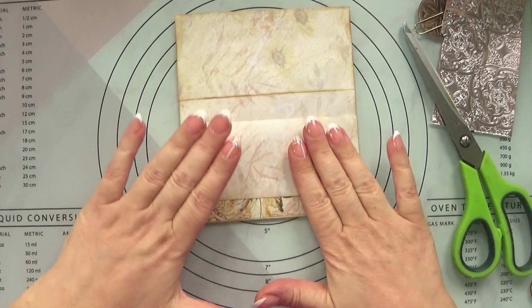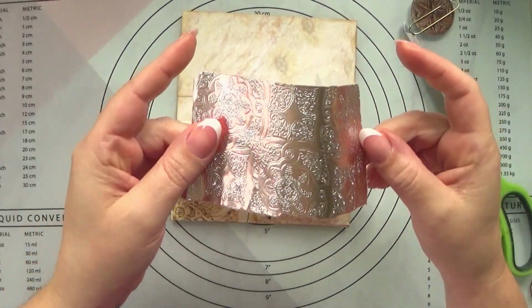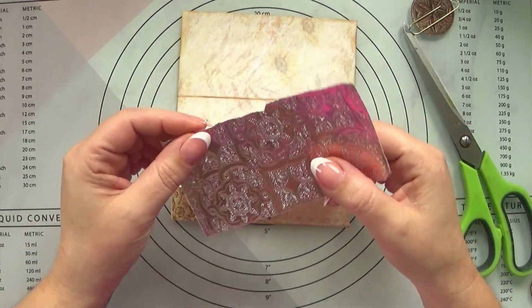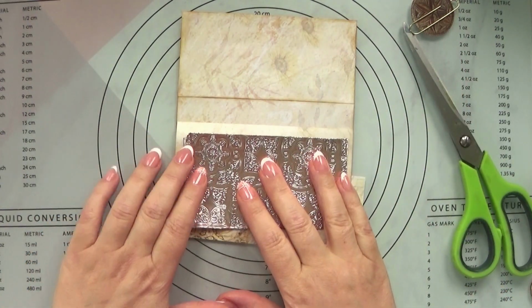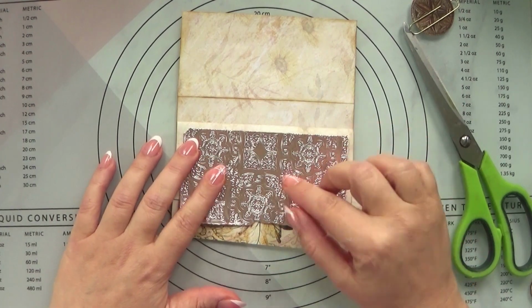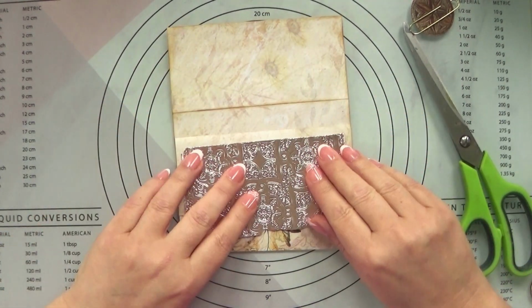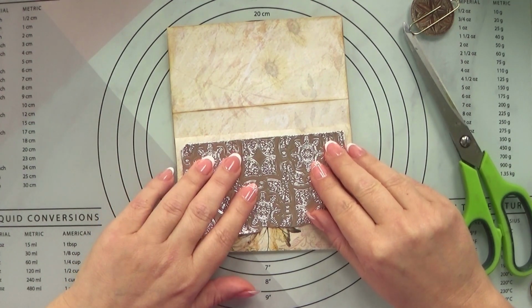Okay, so for this one I want to put some of this beautiful foil paper. This is just wrapping paper that I've had in my stash for a long time, and I thought this was the perfect project to use it with. It works really well with the colours, and it's a nice soft autumn colour. And I'm just going to layer this on the panel.